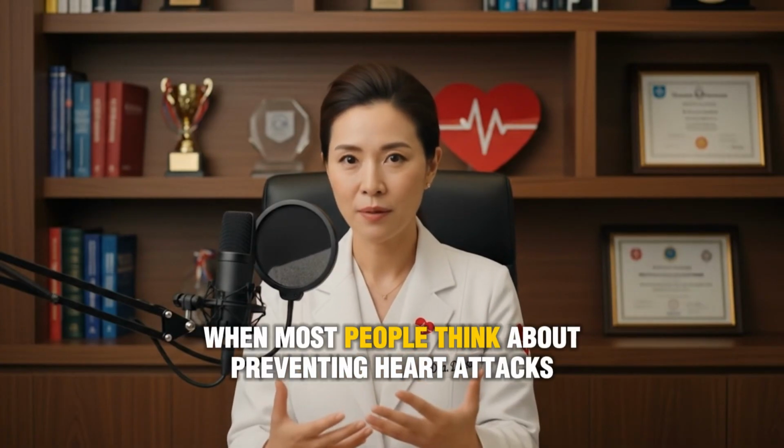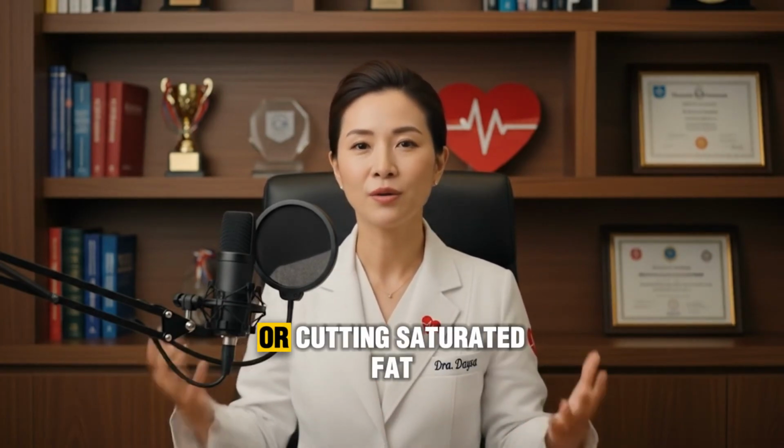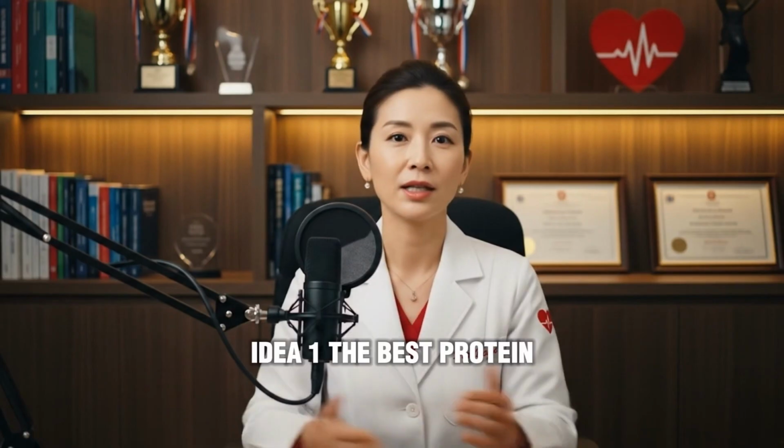The perfect food to prevent clots. When most people think about preventing heart attacks or strokes, they think about lowering cholesterol or cutting saturated fat, but that's based on outdated and incorrect information. I don't recommend following that idea.